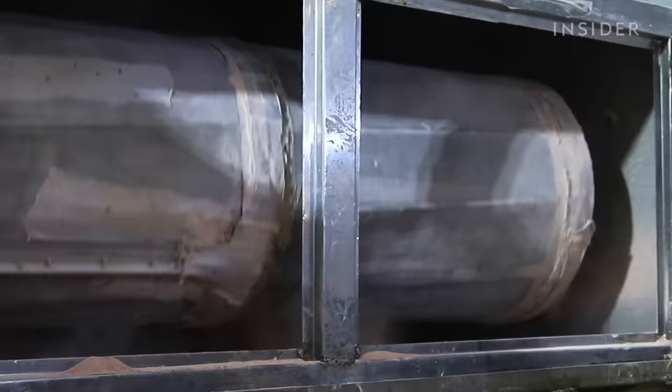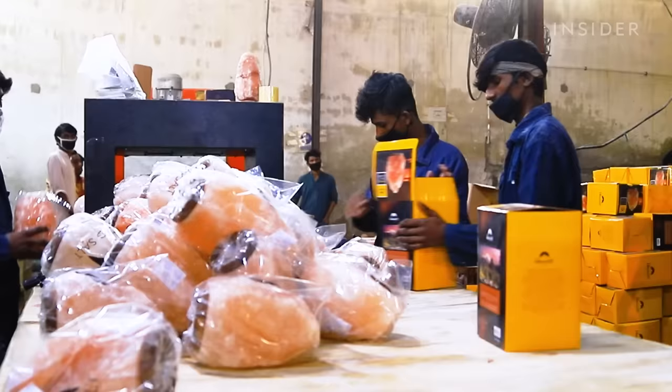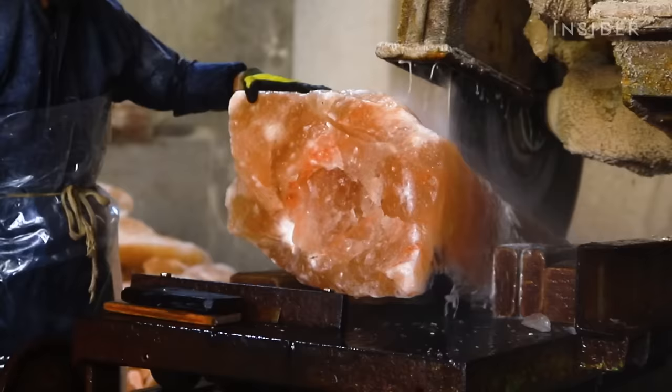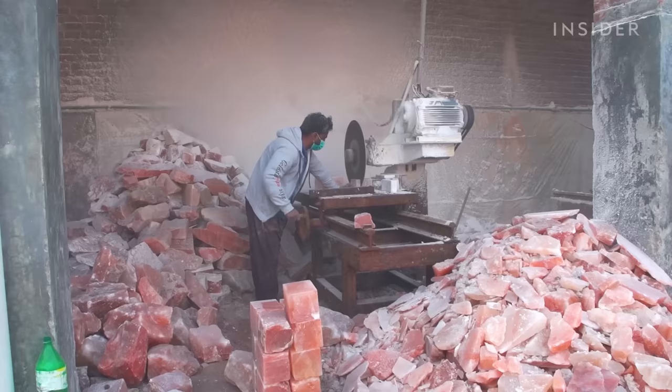Blocks are fed into the grinder and broken down into smaller grains. Workers bag and weigh 1,000 of these pouches of pink salt every hour. Like Mohammed's factory, RM Salt also makes lamps and other specialty products. After the raw material we get, we convert it with a different shape as per our order. Like you can see in the cutting machine, he is cutting different sizes. On this saw, water prevents dust from flying up. But on the grinders, it's not possible, which is why Mohammed's staff wore masks even before the pandemic.